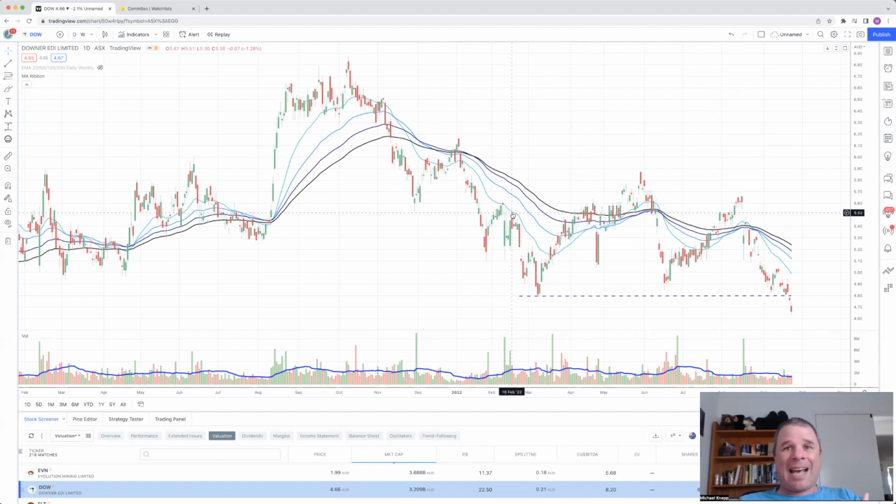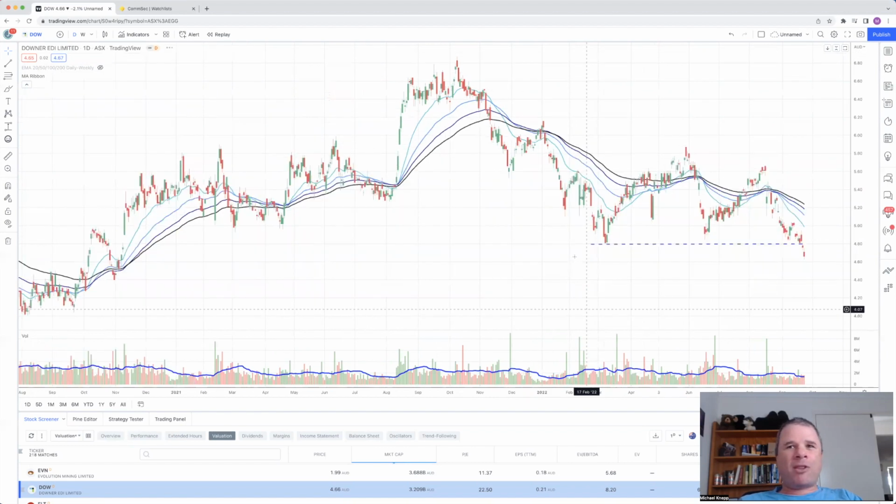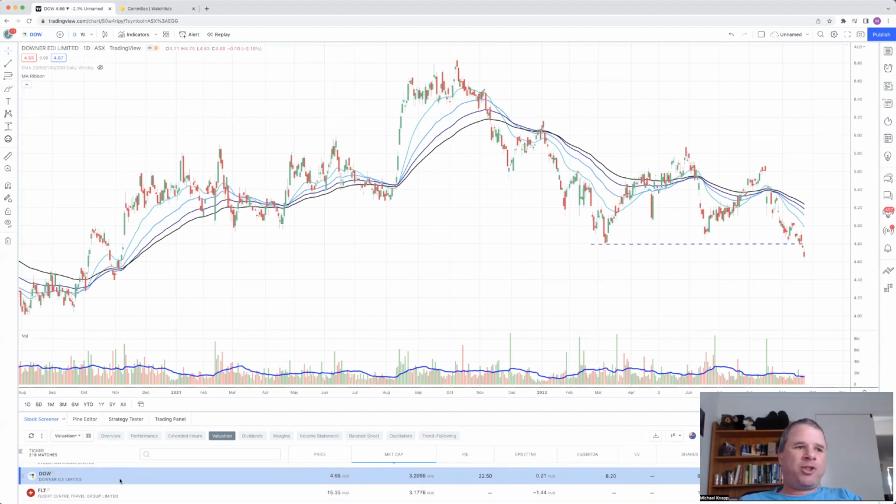Quite a few other companies have gone through support, and this Downer has gone through support in the last few weeks. So this does look negative right now. So I don't know about the value. It has a PE ratio of 22.5. I have to have a closer look. The last time the share price was this low was actually in 2020. So another company with a 2-year low.